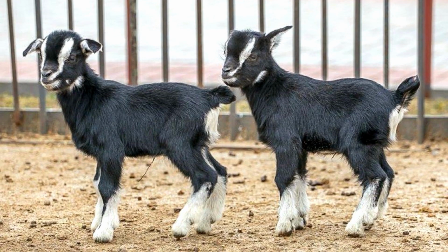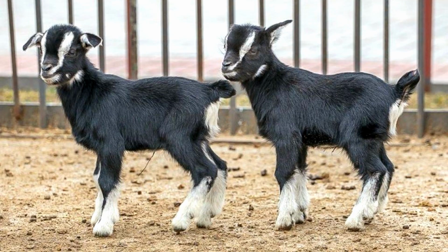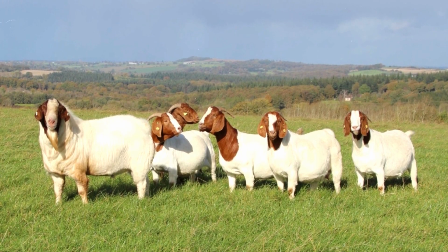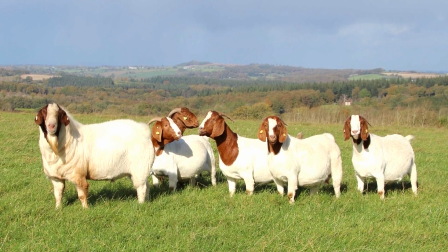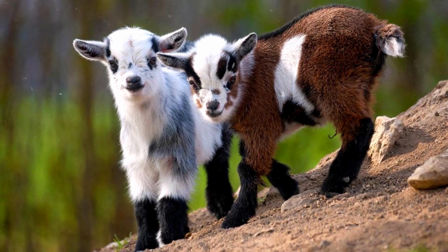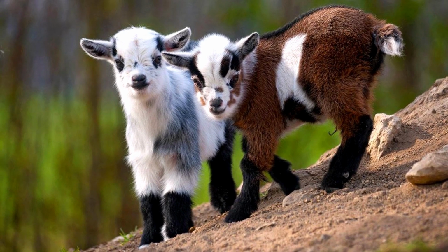There are more than 200 species of goats in the world. For example, pygmy goats weigh about 20 kilograms, and boar goats, which are common in Africa, can easily reach a weight of 120 kilograms. At the same time, pygmy goats are famous for their meat, which is considered a delicacy.